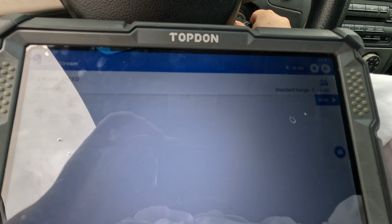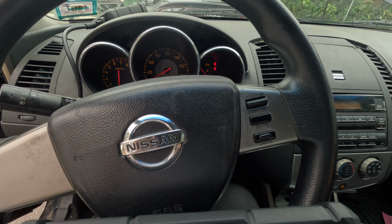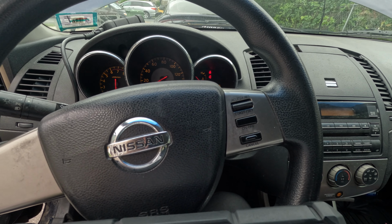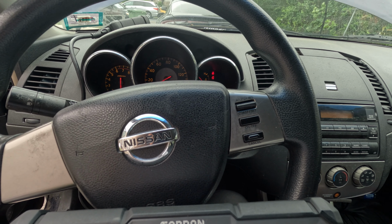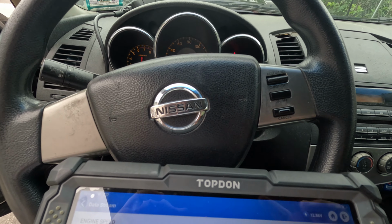Now, the question is, should I chase the immobilizer? Because I don't see the immobilizer light, but maybe you need communication to the immobilizer to have an immobilizer light. That I don't know. Or should I just go after this like any crank no start and check what we're missing? Fuel or spark or both or injection pulse. Alright, let's see what's easiest to check.